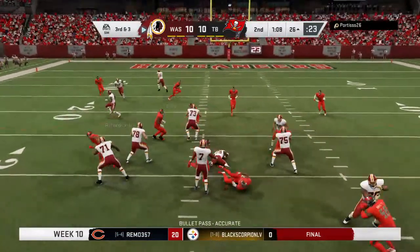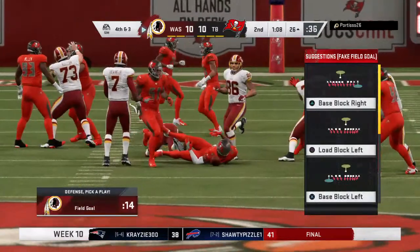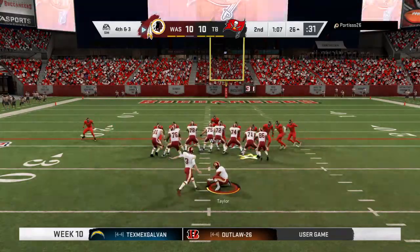Haskins on 3rd down, and that is incomplete. Anytime a ball's thrown in the middle of the field and it's popped up in the air, I expect someone to catch it. It doesn't matter whether it's offense or defense, because there's usually a great amount of bodies in that part of the field. In this case, no one came up with it.